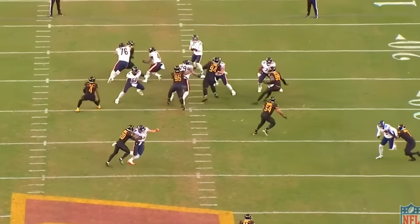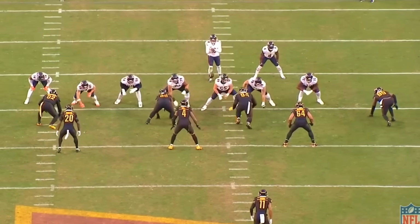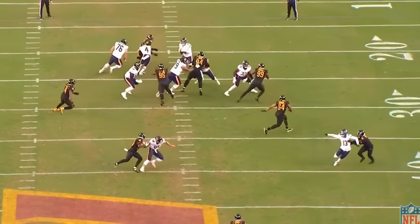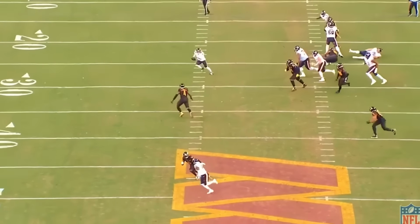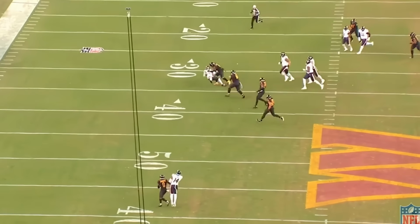And this is one of the things you'll see over the course of this tape. Amegadjie, to me, does a really, really good job with the movement. Now, of course, that doesn't mean he's a superstar caliber player. He's not going to be an all-pro at the end of the season, right? Obviously, he'll have to continue to develop and continue to get better, but there are some traits on tape that you can take away from that first game.